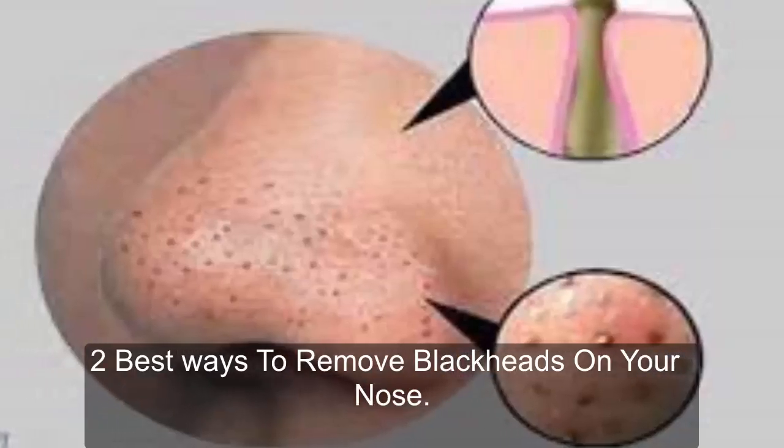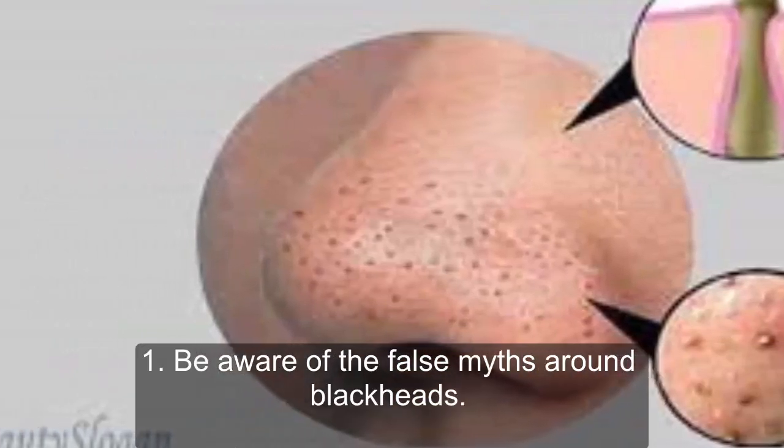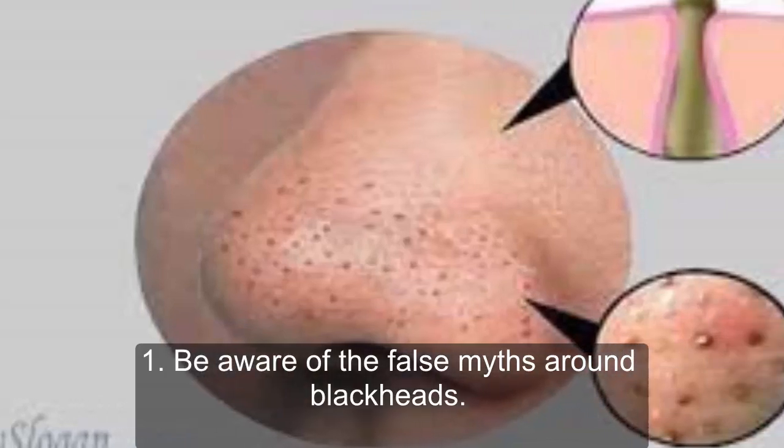2 best ways to remove blackheads on your nose. Preventing blackheads. 1. Be aware of the false myths around blackheads.